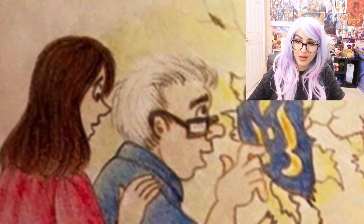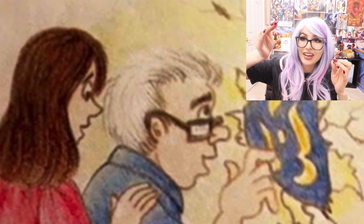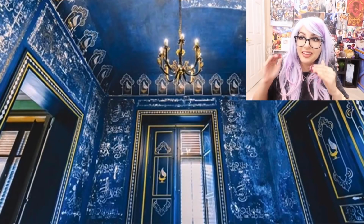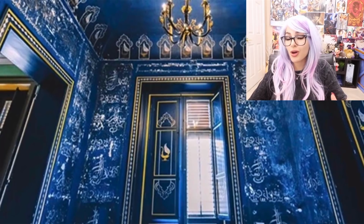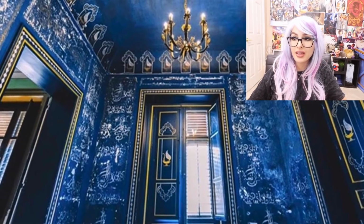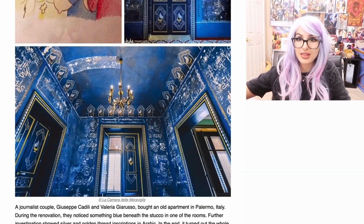So a journalist couple bought an old apartment in Italy. During the renovation, they noticed something behind the blue stucco in one of the rooms. So they found this picture of a couple ripping the stucco off the walls. And then when they took it all off, the room looked like this. It's all blue with Arabic writing. So an expert said it had been a chamber of wonders where magic rituals were performed in the 19th century. Scientists say it's a unique place because such chambers were a rarity even in their own time. Whoa! That place is cursed. Get the hell out of there. Sell it. So they did magic rituals in there and then plastered it all off to make it look like a regular house. Wild.